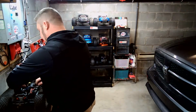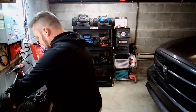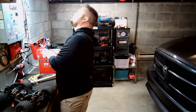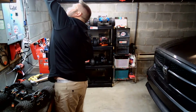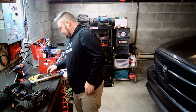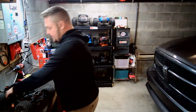Big thing was I kind of wanted to give the new cameras a test out down here too, and lighting after the... Okay. What the heck? I don't know what that's about. That's right there holding. All right, let's get the motor back in this thing now.